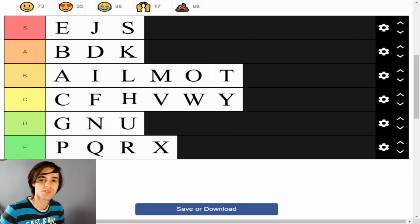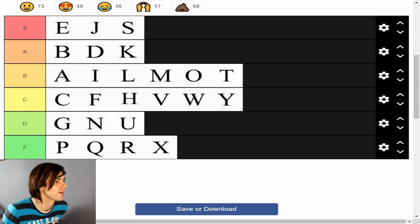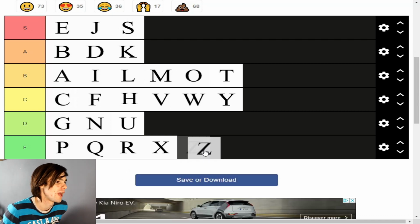And finally we have Z. Zebra? I can't think of any other words that begin with Z that are actual real life words that weren't invented for some kind of sci-fi show. Sorry Z, but you're just not really all that useful, and I'm gonna have to let you go. You're gonna go in F. I'm sorry Z. I'm sorry.